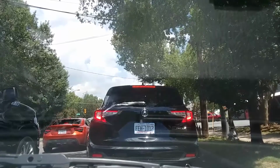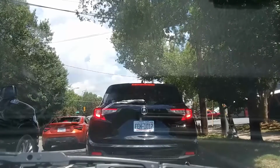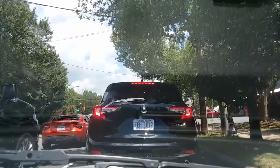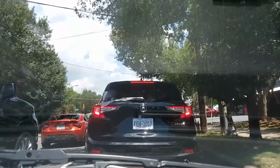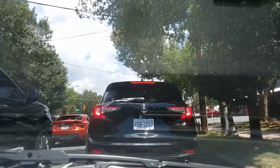But I think my GPS is going to have me get on Interstate 277, which is the downtown Charlotte expressway loop. I guess you could describe it as that. I've never really driven on it much.